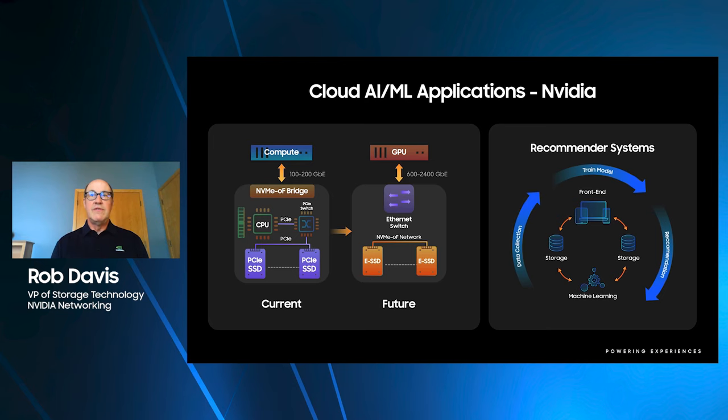My name is Rob Davis. I am the VP of Storage Technology at NVIDIA Networking. I came to NVIDIA through the Mellanox acquisition, which is a perfect proof point that high-speed networks are very important to GPUs. We have been working with Samsung on ways to leverage our high-speed networks with their storage technology and GPUs for some time. But 200 and soon 400 gigabit network speeds are only half of what is needed to optimize storage networking performance. You also need faster protocols like RDMA to go with the higher bandwidth.